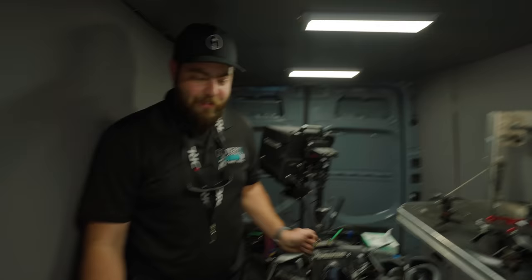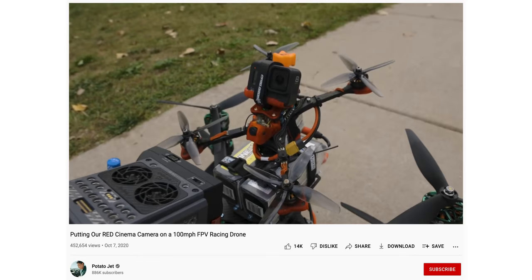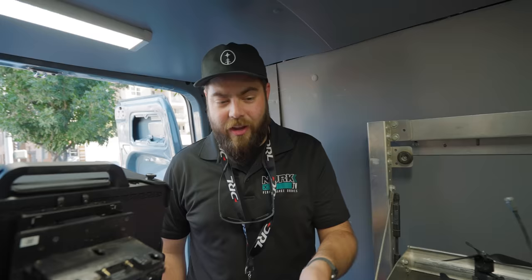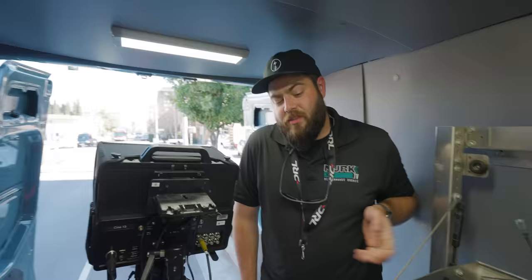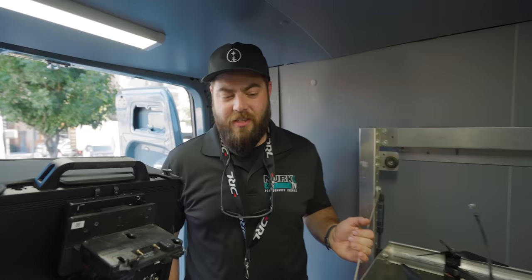You guys might remember Paul or Nurk from the video we did almost 2 years ago. It's a Red Scarlet that you flew. A couple months after that, the Komodo came out, and it's half the size, half the weight, and we can make much smaller drones that can carry those big cameras. This drone was used to film the upcoming Ambulance movie with Michael Bay and all sorts of crazy stuff. Seeing all the technology develop has been awesome.